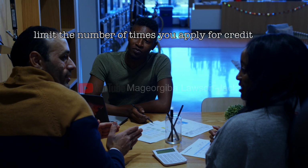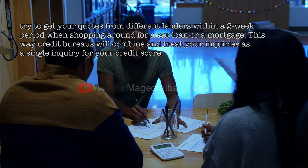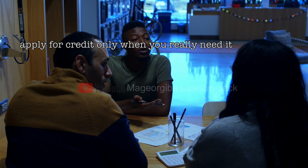To control the number of credit checks on your report, limit the number of times you apply for credit. Try to get your quotes from different lenders within a 2-week period when shopping around for a car loan or a mortgage. Apply for credit only when you really need it.